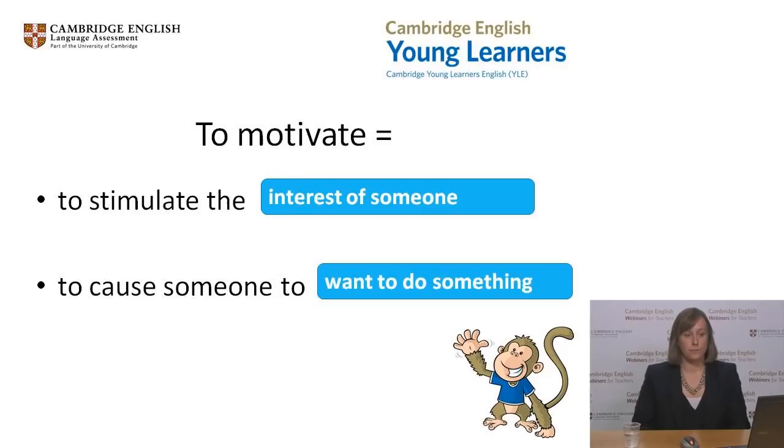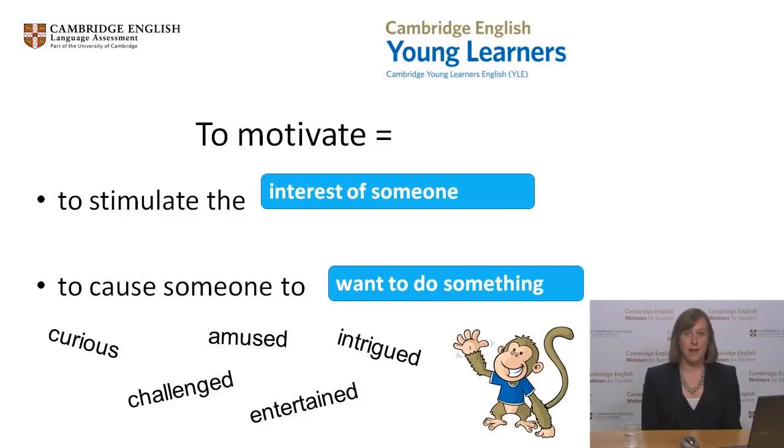So the idea here is that motivation makes people want to do something. If we want to motivate our learners, we need to grab their attention. If learners are not paying attention, then the lesson is a waste of time. However, if they're curious, challenged, amused, entertained, and intrigued, then they will be paying attention. This means there's more chance that learning will take place.